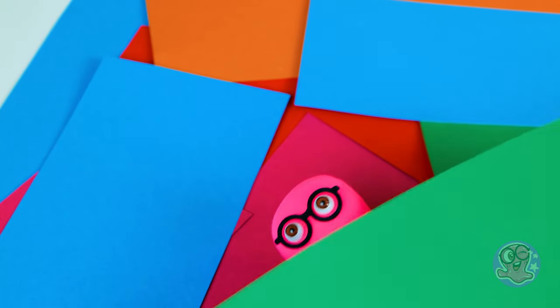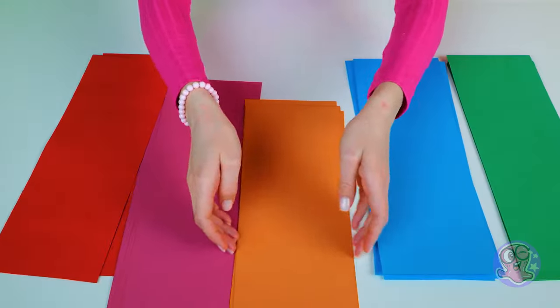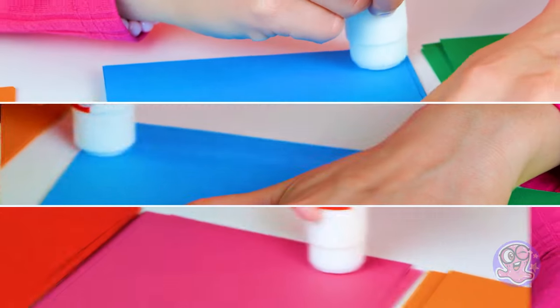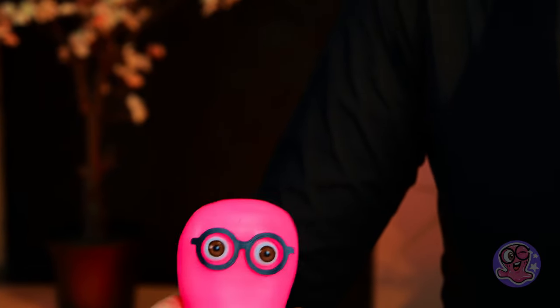Hey, you took the rainbow apart! Now we'll arrange these pieces into neat piles. Great. And now with a glue stick, we'll glue them together, like this. Hey, hey, where are you going, Pink? We don't need this little craft. Let me back!